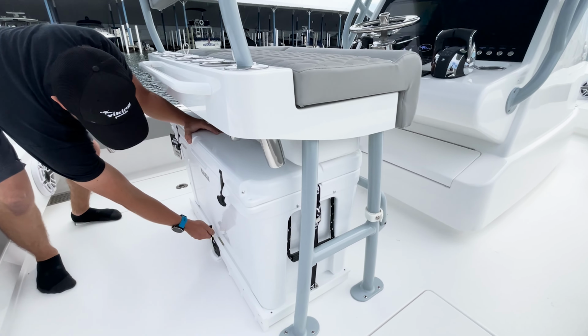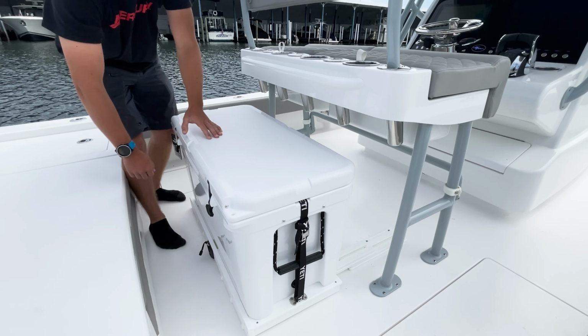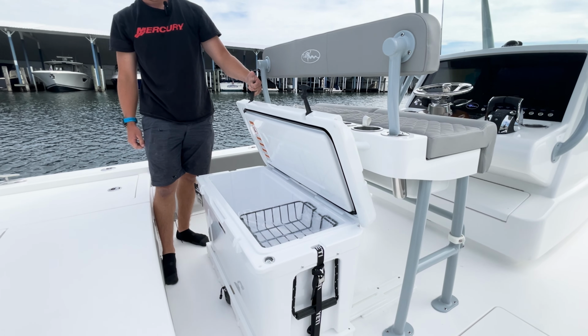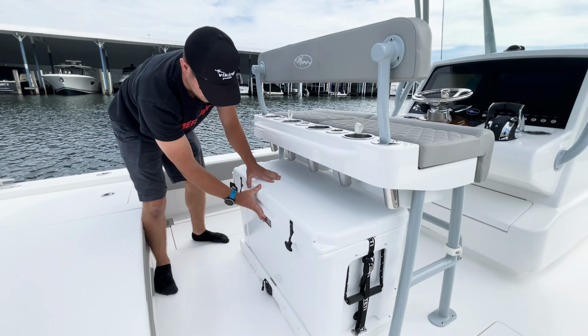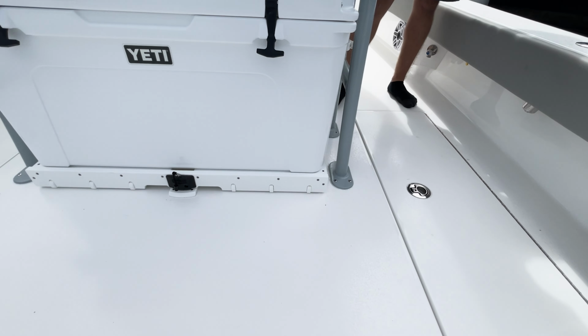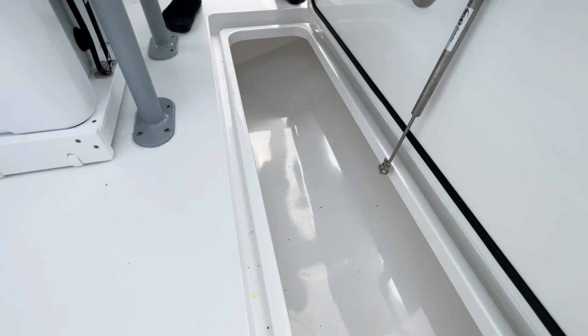And then you have this 110 quart Yeti cooler, which slides out for more additional seating here in the aft and also for the accessibility of using the cooler. Here you'll notice that we have two fish boxes that are in the deck that are drainable via push of a button.